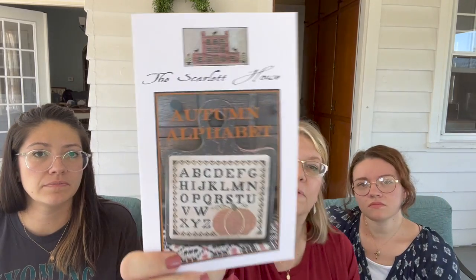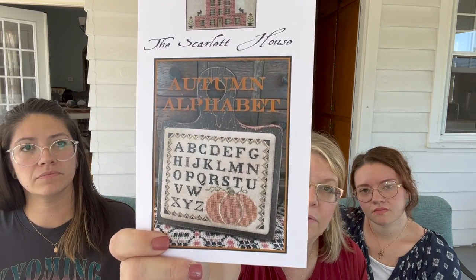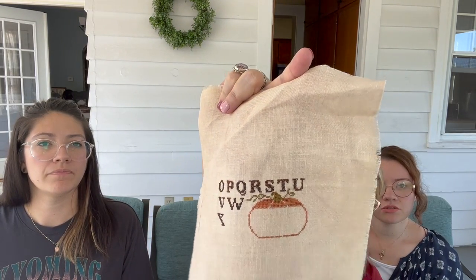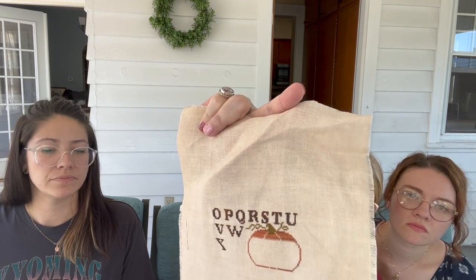Okay, this is an old WIP that I pulled out because I went through all my WIPs and realized that there are some things that are so close to being done that I just need to finish them. So this is Autumn Alphabet by Scarlett House. I have the little board that you finish it on. It's so cute and so small, and it's perfect timing. I want to get it done for this year, for October. So I just have to plug away at it.